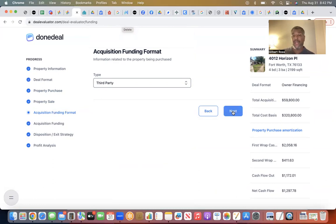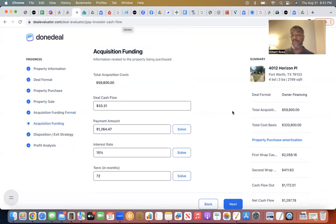So this is where we're looking for a third party to extend $59,800 at, right now, somewhere between 12 to 15%. Now, if you want to do 15%, if you want to extend that for 72 months, this is going to be your payment each month. And because this has to get paid off in 6 years, we've made the term 6 years here. So you'll be paid off in full.